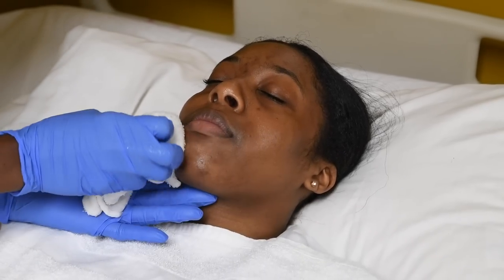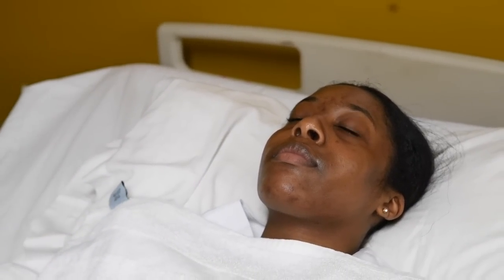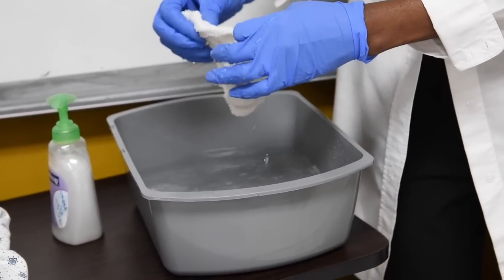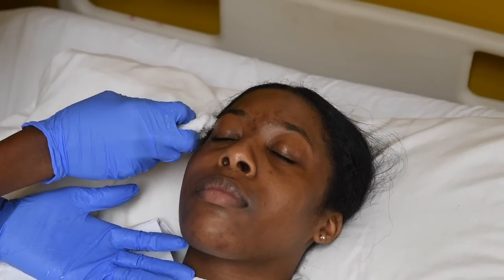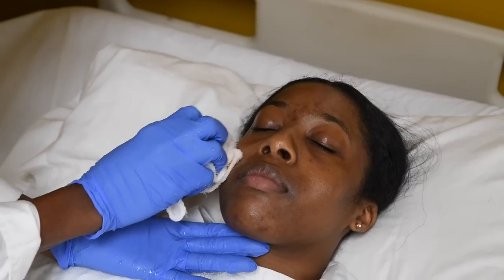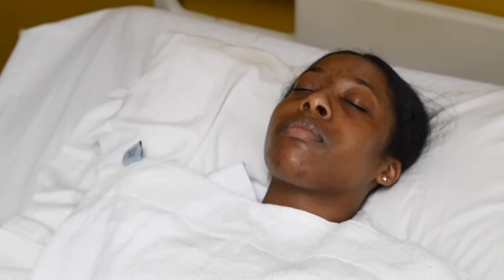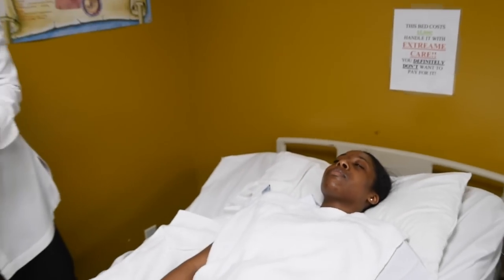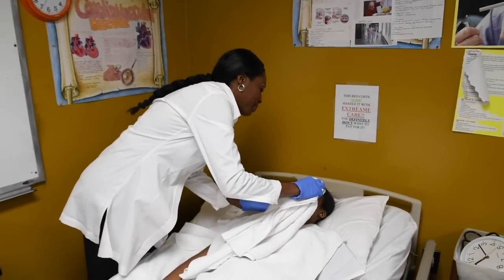And then you wash the entire face. Inner to outer, inner to outer, and wash the rest of the face. Okay, did not say neck, so we will not be doing the most. After all, you don't get extra credits by doing things that are not part of the exam.